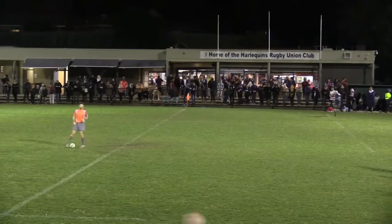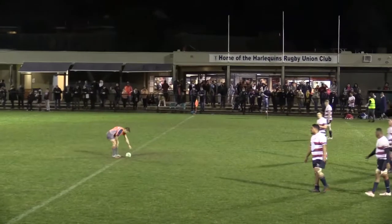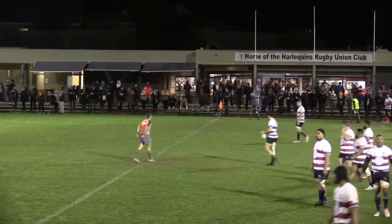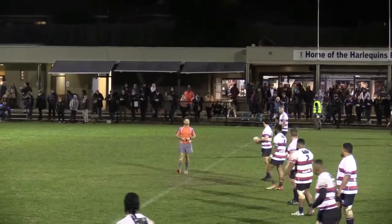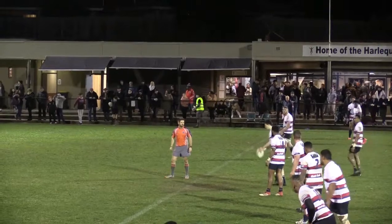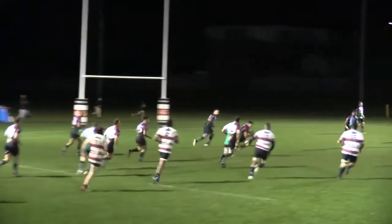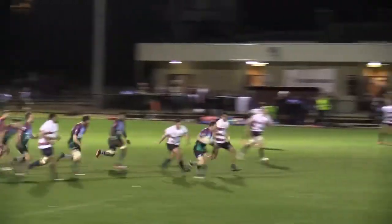Box Hill looking very, very dishevelled. Trying to attack from deep, but a long, long pass went to ground. Put him under far too much pressure, resulting in a Harlequins scrum, which they won very easily, and from first phase went in right by the posts. So Harlequins looking to run from absolutely everywhere.